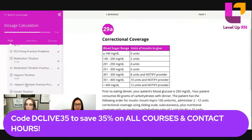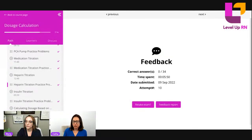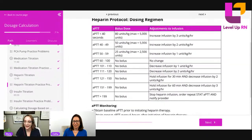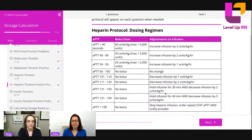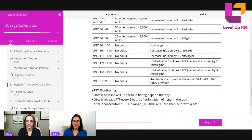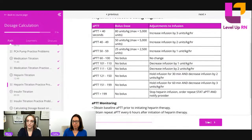Okay, so maybe I will share again here and see if there's anything else people want to see. We were in the insulin chapter, but I'm going to pop down to critical care, to heparin titration. Did you learn heparin titration in school or just when you got out of school? I had literally 2 questions one time in my critical care class, and that was it. So this dosing regimen is exactly the dosing regimen from my hospital. This is a totally normal heparin protocol that you'll see in the hospital setting.